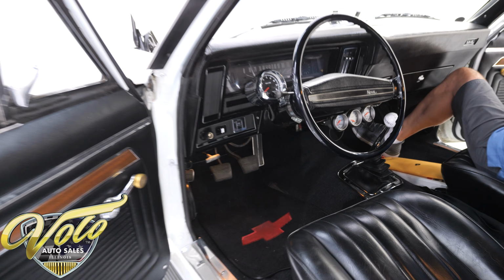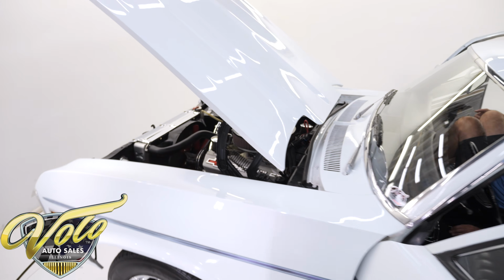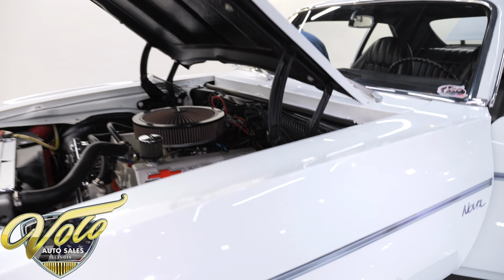Yeah, so very, very nice interior. Favorite part's that 5-speed Tremec sticking out of the hump.